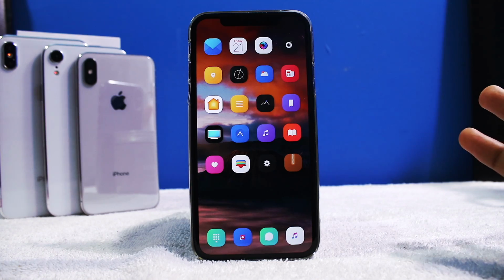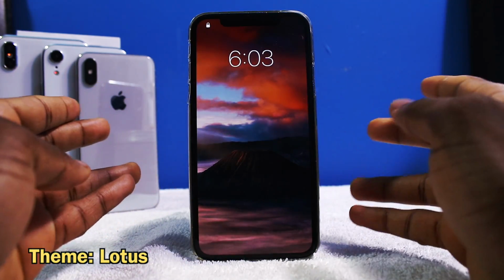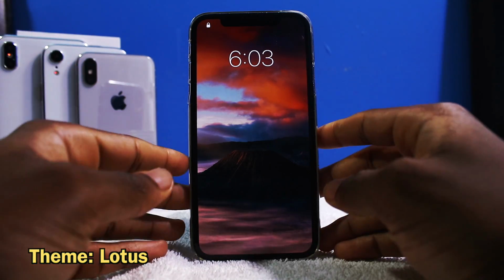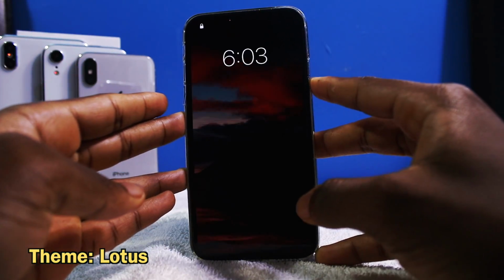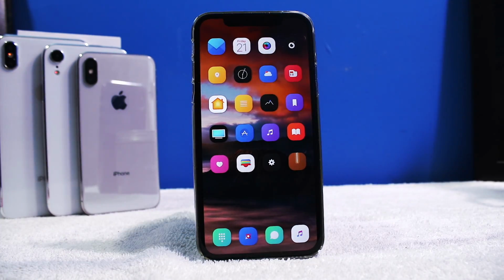Now, before I even get into anything, I'm going to share my wallpaper, of course. This one's a really beautiful wallpaper. Looks nice with that OLED display, vibrant colors. Very beautiful of the mountain. I'm not sure where this is, but it looks beautiful nonetheless. Without further ado, let's get right into these tweaks.